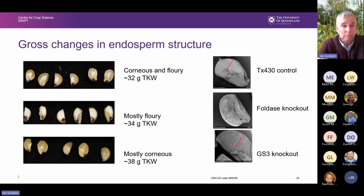We were able to make some really gross changes in endosperm structure. The Foldase knockout I talked about earlier gives us mostly floury endosperm. The GS3, the grain size one, and I'm focusing on these because these are the ones that ended up performing best in the poultry diets, had a totally different change, and they had hardly any floury endosperm. They had mostly corneous. But both of those lines were delivering us 15 to 16% protein on a dry matter basis. And that was from field trials across 3 years and in different places, because we also did field trials at Cecil Plains.